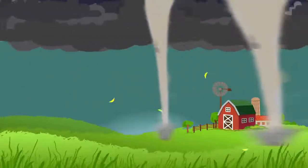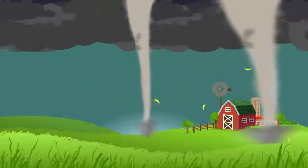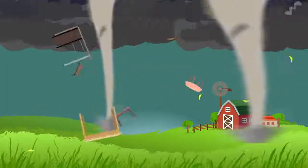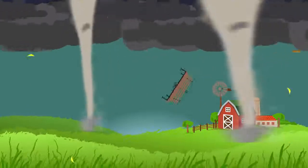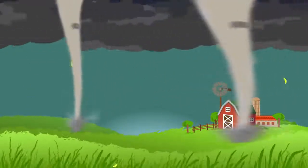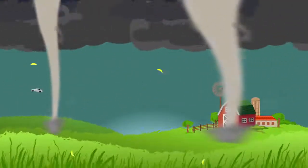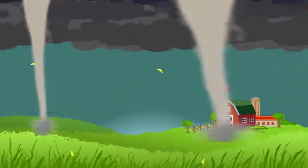Avoid windows in open spaces such as auditoriums, gyms, and large hallways. Desks and benches can give you some extra protection if you get under them. It is impossible to outrun a tornado. It can easily lift up your car, and driving in weather conditions it brings won't be fast anyway.